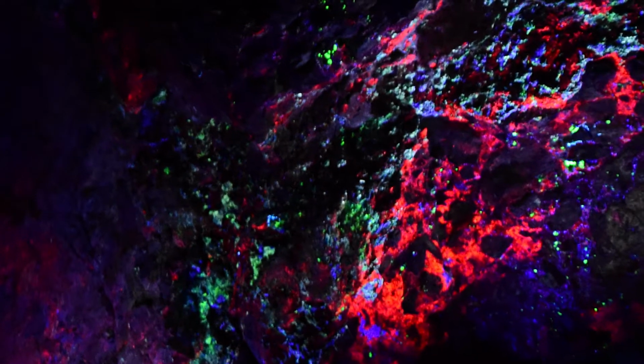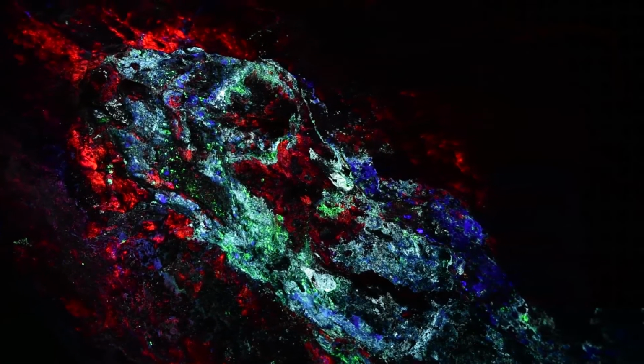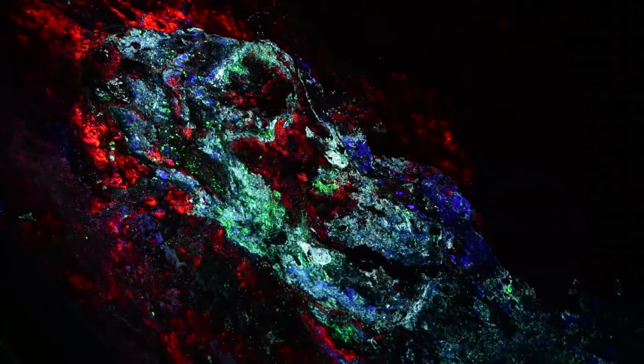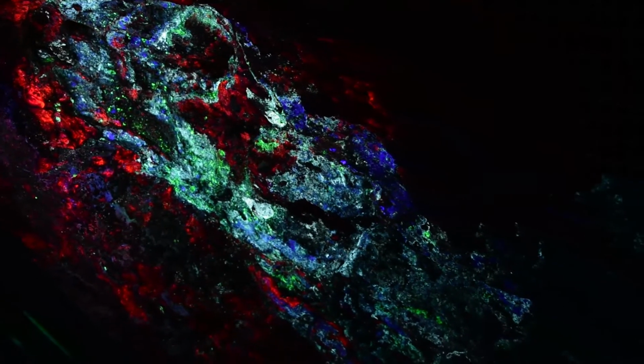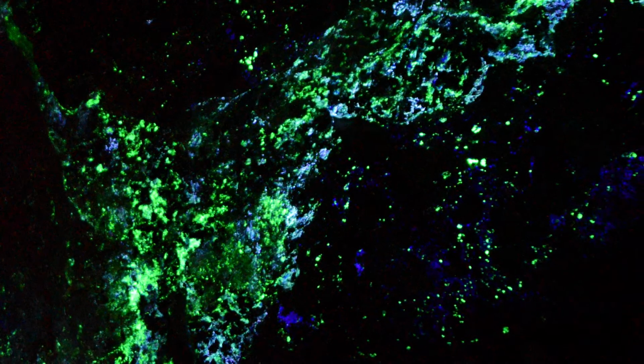I mean, a lot of times you'll see a wall with a massive one color on it, because that's one mineral. But all these minerals are clumped together, which is amazing. Yeah, I mean, it's Mother Nature's masterpiece. Yeah, it is. It's the glowing underground you wouldn't imagine in Yuma, making the desert more mysterious than ever before.